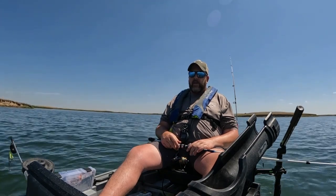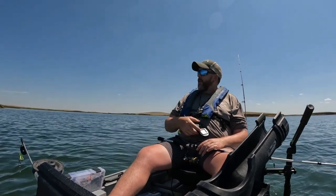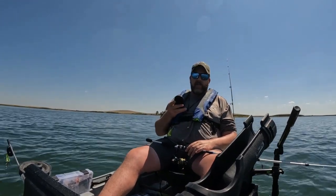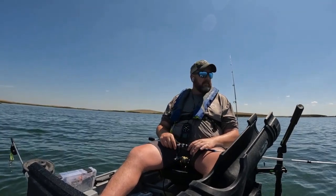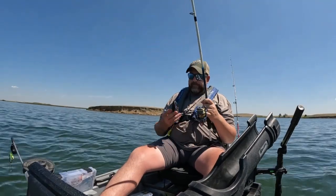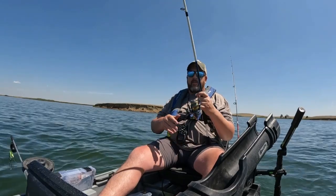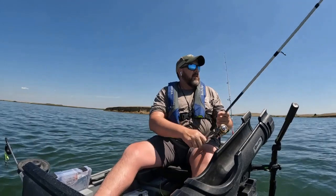Running Live Scope, Mega Live here as well, and they come off the bottom pretty quick. You see them when they make that big U-turn and come back for your bait. It's kind of crazy. Bump up the speed just a little bit, I think. Trying to get the bottom here. Oh, we got something there.